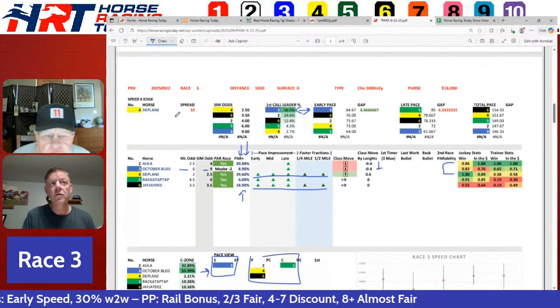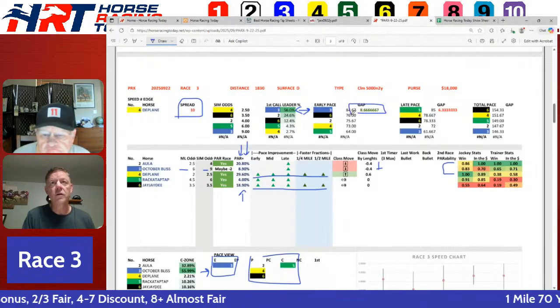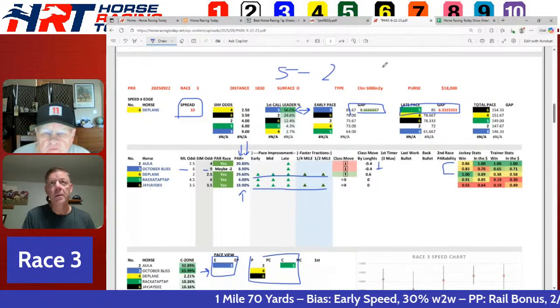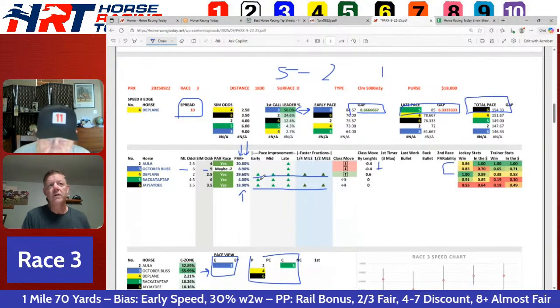A couple of numbers here, too. Look at this. The 4 horse, 10-point last race speed figure. The 3 horse, almost a 2-length early speed edge. Again, 5 lengths equals 1 point. 5 horse has a lot of late speed, a little bit more than a length, more than everybody else. And the 6 is the top total pace horse in there, Terry.